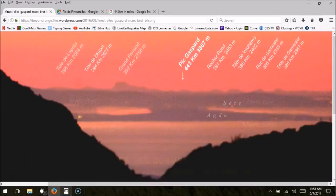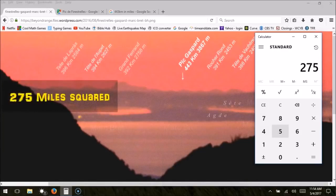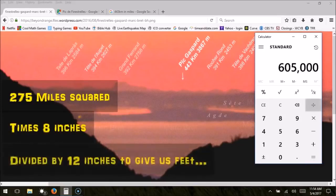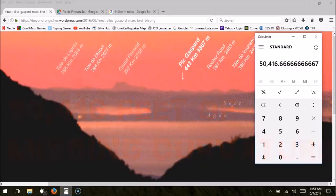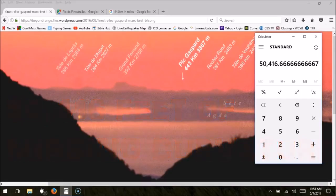Okay, luckily ThePottersClay did the math here for us, and let's have a look at how much curvature we should see at a distance of 275 miles. The calculation goes like this: 275 miles squared times 8 inches divided by 12 inches to give us feet, and that's 50,416 feet of missing curvature, which is quite impossible if we live on a globe, folks.